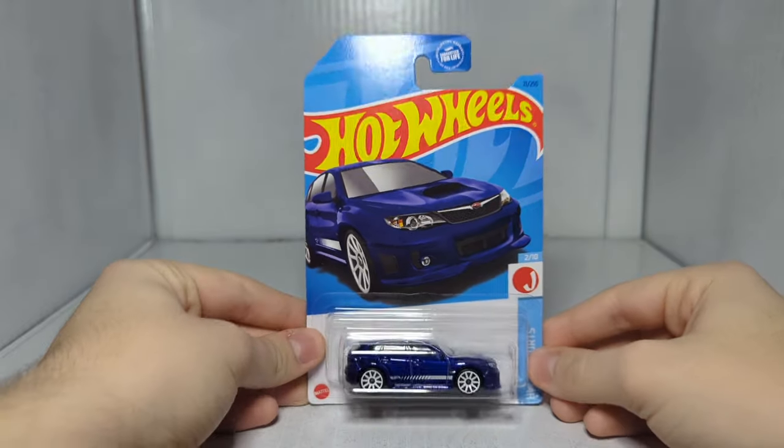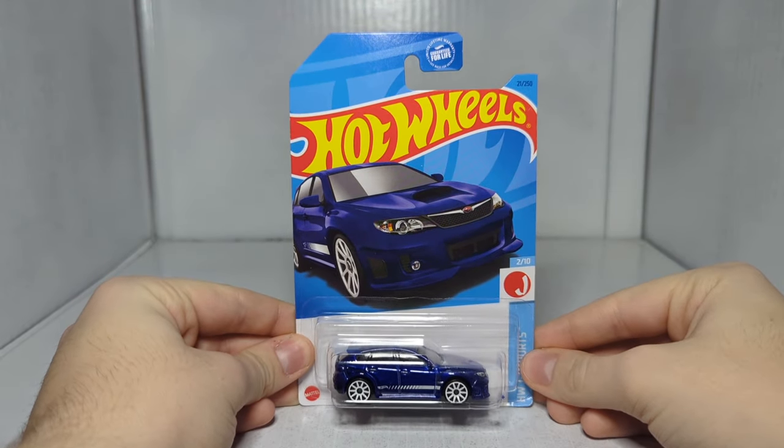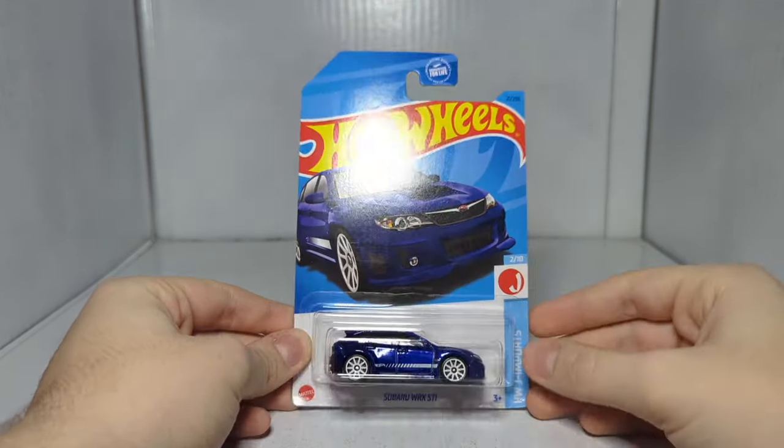Let's zoom back out real quick before we get into our next car, which is, again, a shining example of why I hate the J Import series, because the cars are never interesting by any means. They literally just look like dealership vehicles that would fit better in the Factory Fresh series. Case in point, number 2 of 10, the Subaru WRX STI. This would make more sense in the Factory Fresh series. It literally looks fresh off the factory.